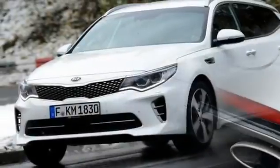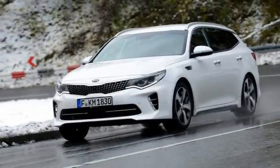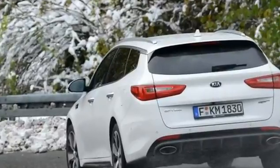The grip levels of our test car were limited and its steering feedback muted, as you'd expect on those winter tires. However, body control was respectable enough to suggest that the car might feel significantly different on its original fit tires.